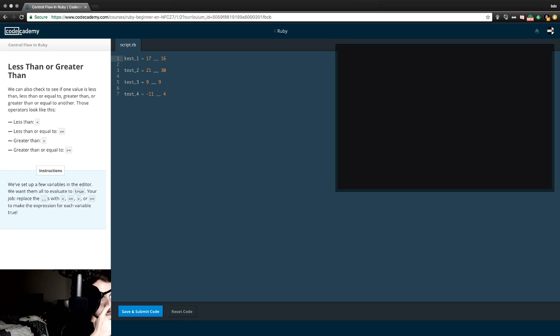Less than or greater than. We can also check to see if one value is less than or equal to, greater than or equal to another. Those operators look like this. Less than or equal to, greater than or equal to.